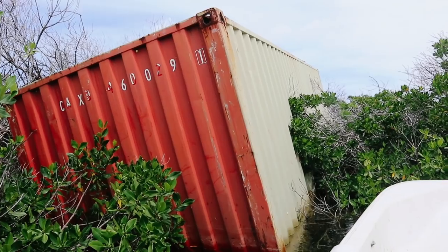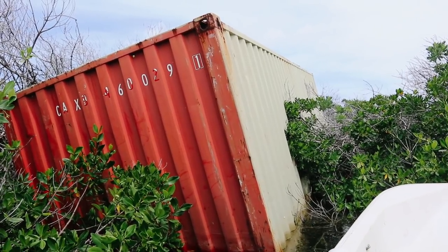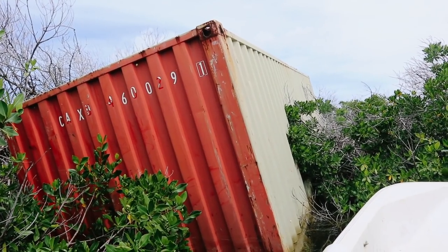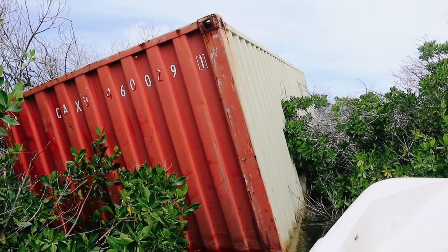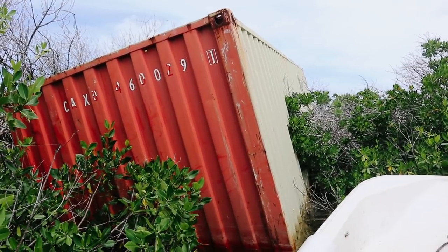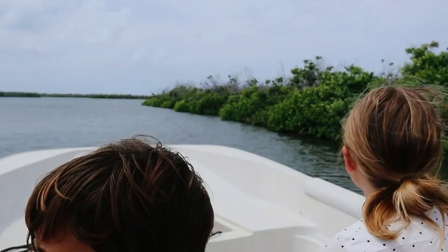So we're about 2-3 miles away from the hotel, and this container flew in the hurricane. It literally got picked up, blowing in the wind, a 40-foot container, all the way into these mangroves. Crazy. That's a scary thought.